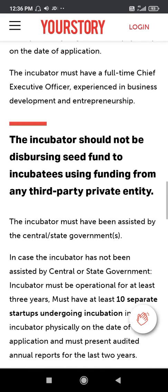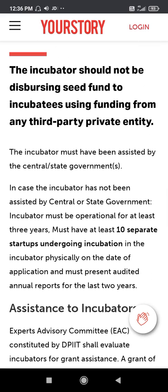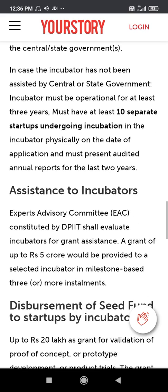The incubator should not be disbursing seed fund to incubatees using funding from any third-party private entity. The incubator must have been assisted by the central or state governments. In case the incubator has not been assisted by central or state government, the incubator must be operational for at least 3 years, must have at least 10 separate startups undergoing incubation in the incubator physically on the date of application, and must present audited annual reports for the last 2 years.